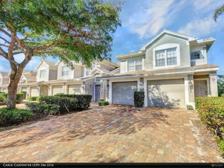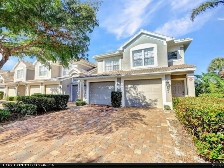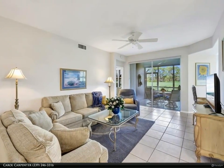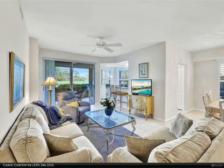Panoramic triple fairway golf views come with this end unit first floor coach home. This two bedroom plus den, two bath, garage, condo home is waiting for you. All you have to do is bring your suitcase and toothbrush. Freshly painted throughout, including all baseboards and doors.